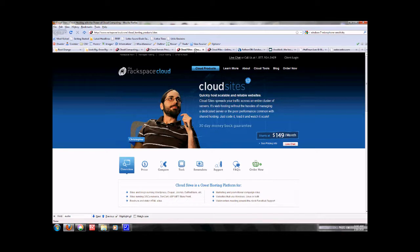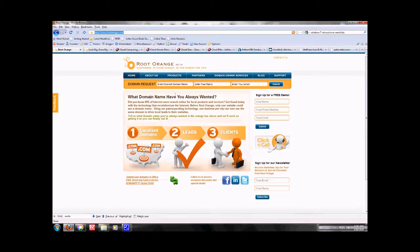Cloud sites was also great when we contracted out our site design. Cloud sites make working with the remote contractor easy. I was able to set up the FTP account for them with restricted access with a couple of clicks on cloud sites, and from that point on it was a piece of cake to work with this contractor remotely.